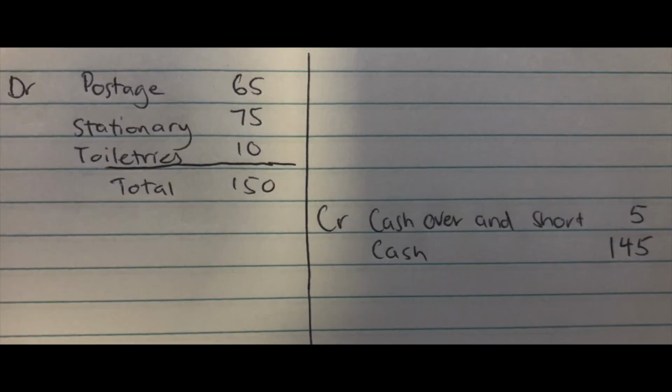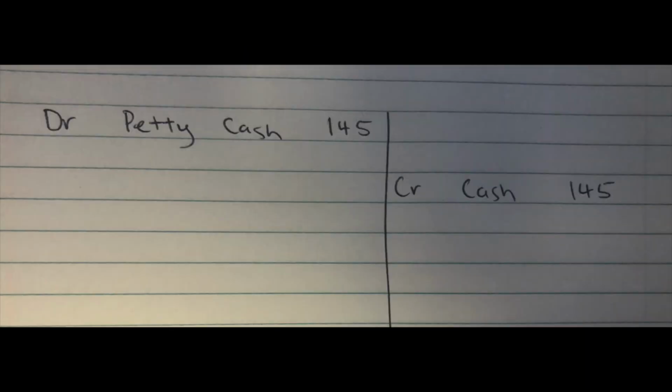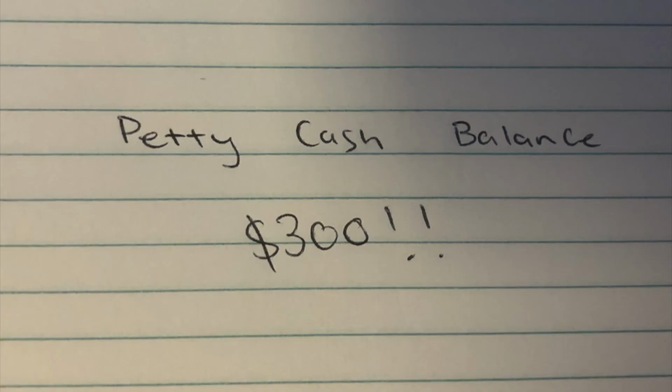If there was more money in the petty cash drawer than the receipts total, we would credit that amount. We do this so that when cash is withdrawn from the cash account next time, the correct amount is debited into the petty cash account to replenish it back to $300.